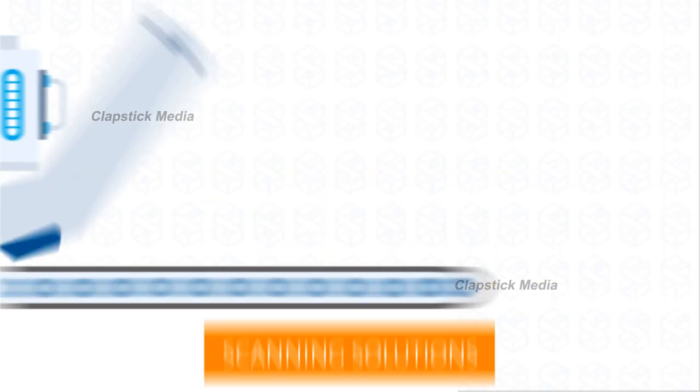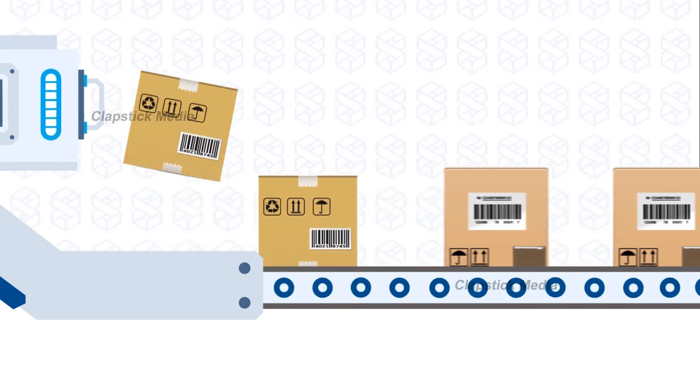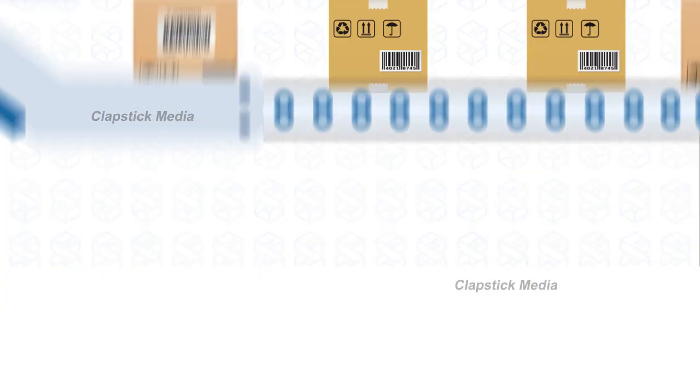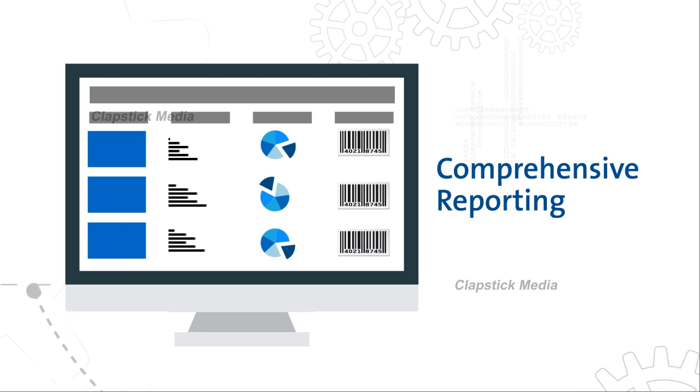Scanning solutions. To save time and money, SmartStock scanning solutions allows for total control of your inventory, improved accuracy of supply and delivery timeframes, as well as comprehensive reporting.